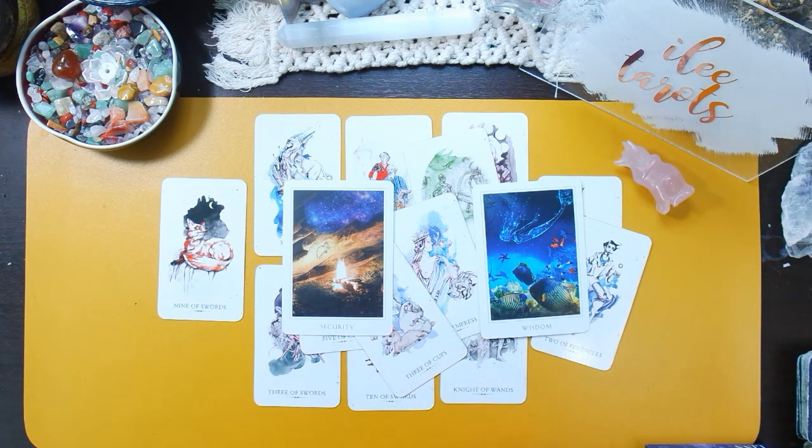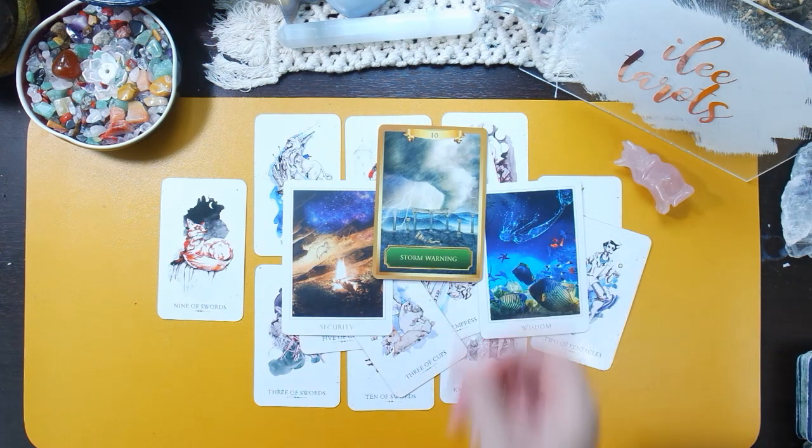Okay, let me see what other cards I want to pull for you. Hang on. No, I feel it's more this. Okay, so energy oracle cards. Let's see what happens. I'm not sure if I need to read from the book, but we'll see what happens. So universe, what messages or what advice do you have for pile number 4 when it comes to this deck? Storm warning. What? Really? Okay, give me one more card first.